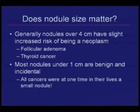Now, does size matter in a nodule? Generally, nodules over 4 centimeters in size have a slightly increased risk of being a neoplasm as compared with smaller nodules. This may be, however, a follicular adenoma or a thyroid cancer. What's more controversial is the lower limits of size.